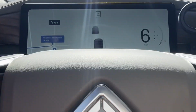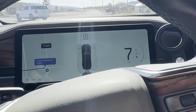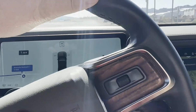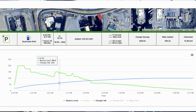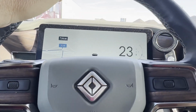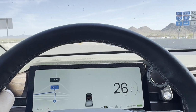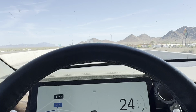I think getting out and unplugging helped, because it finally popped to 100 as I got out. So I am at 100%, and it has no regen again. And we are headed out to home. We'll see what happens. Yeah, and it says I'm going to get there with 41 miles. The navigation says turn left to take the Interstate 10 ramp, which is nothing different than what I just did, more or less, right?